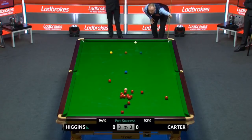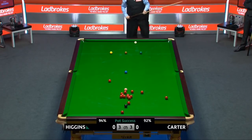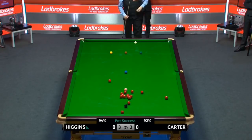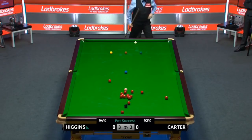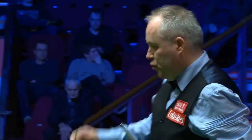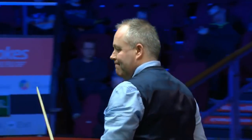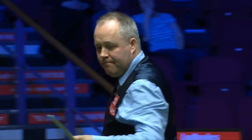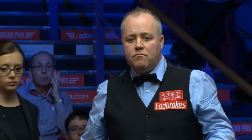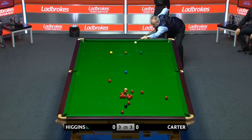Do you need illustration of just how good it's been? Well, there it is. Into frame 7. The pot success rate of Higgins, 94%. For Carter, 92. Outstanding. And several of the pots they've missed have been at the end of frames where the frame is well and truly secure. So in terms of live play, that percentage is even higher.